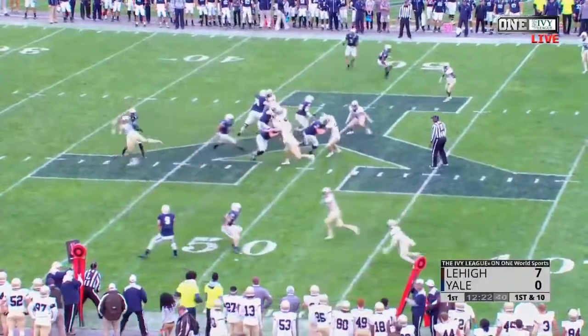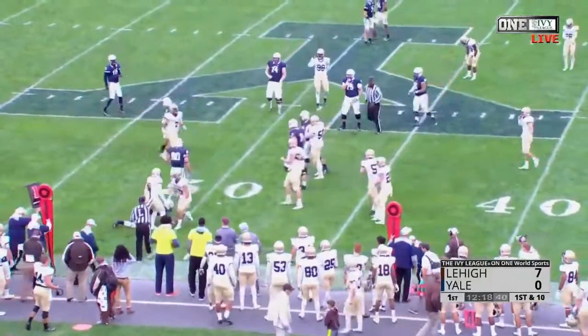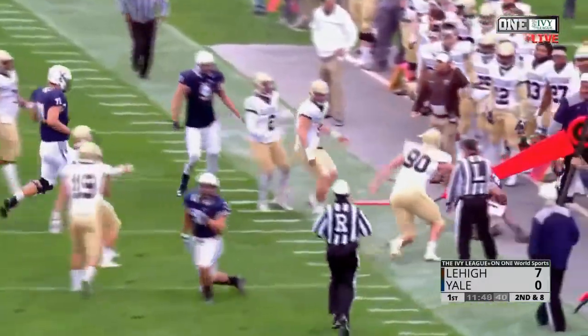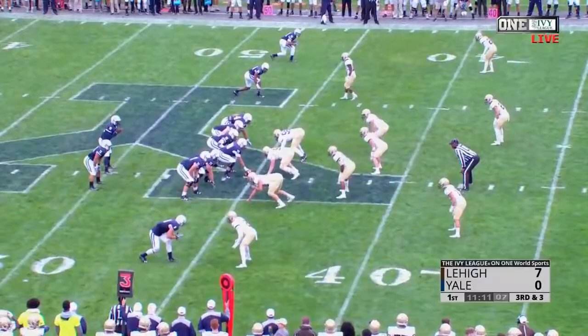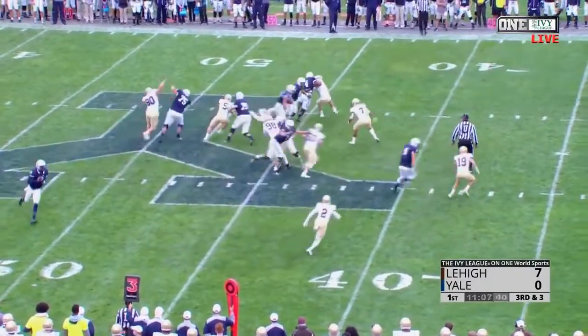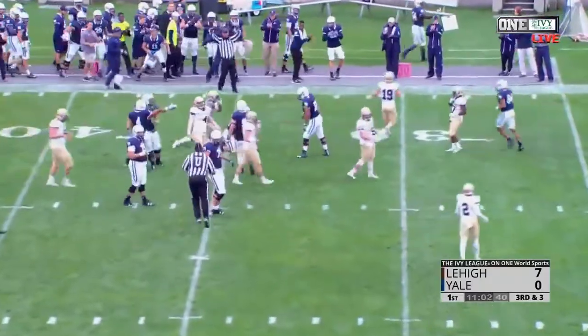233 yards against Lehigh last year in a Yale win. Quick hitter to Michael Saragusa as well, covered. Quinton end around to the wide receiver, Christopher Williams-Lopez, dancing forward to set up 3rd and short. To the play. Handoff, Salter turns for a first down. Deshaun Salter dragging a tackler with him.